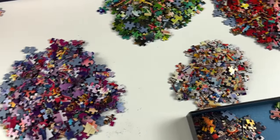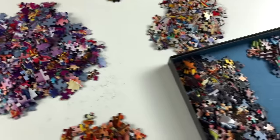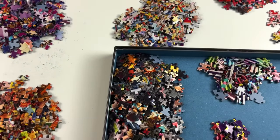I think that's the case with most of these puzzles that I do, that I just can't wait to get through it so I can start it. But particularly this one, because it looks like so much fun.